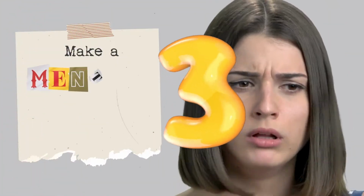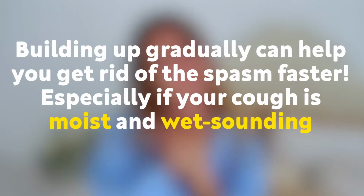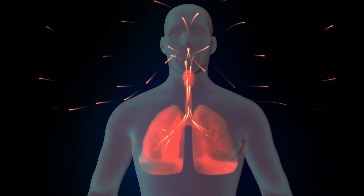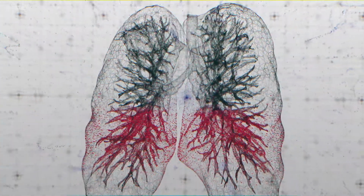Next up, make a mental note on how you cough. What does that even mean? When a coughing fit starts, it's natural to start with large coughs, but building up gradually can help you get rid of the spasm faster, especially if your cough is moist and wet sounding. Small, repeated coughs will dry out any mucus in there that might be making it hard for air to escape. And guess what? That'll give these stubborn little fits less chance at taking over so often.